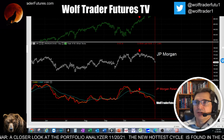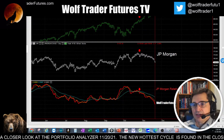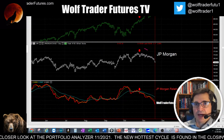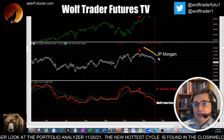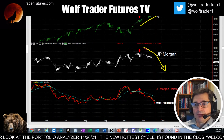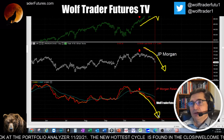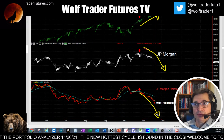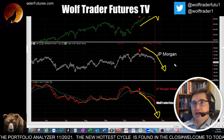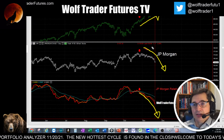Getting here, this is the banks puking. As I talked about, this is a terrible sign, guys. When you see banks collapsing like this versus the S&P, this is not a good look. You see the S&P up here like this, and this is the relative strength of the banks here. They don't want the taper. They don't want to deal with this stuff. It's not good for their bottom line to have tightening monetary policy. They know it. This is a warning.